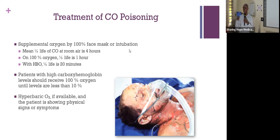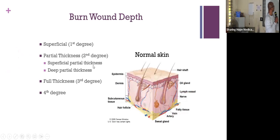The dirty, contaminated blood gets out, the air circulates, they stay there, they come back, and they do it every day until we tell them it's over. So this is the analysis for burn wound depth.